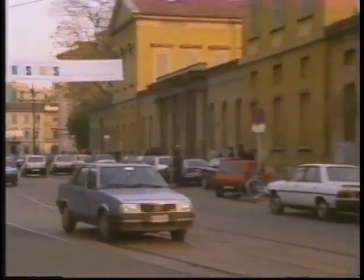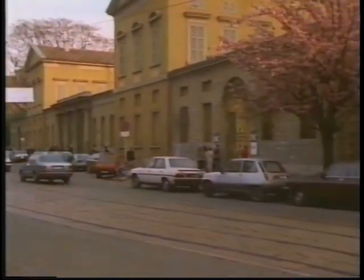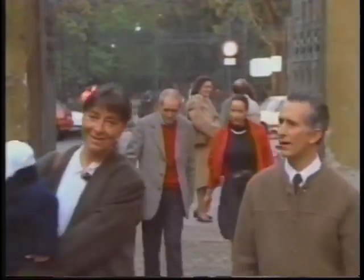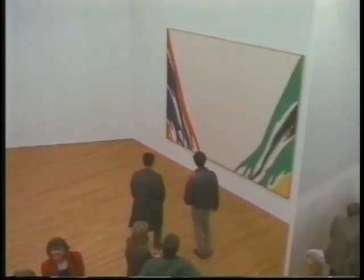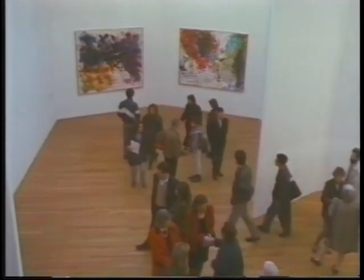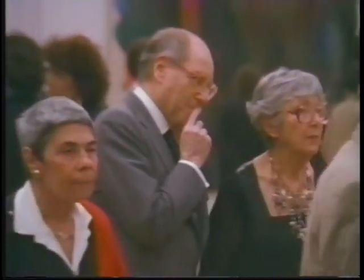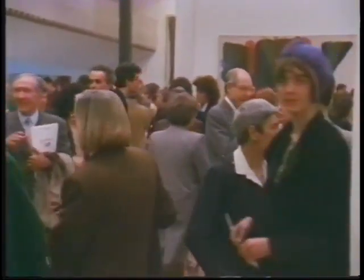On an overcast spring evening in Milan, Italy, the show opens. Morris Louis, beyond abstract expressionism, attracts a mixed group of visitors. At openings in Italy, it appears, the people come to see more than be seen. A chance to explore and ponder. Marcella Brenner, Morris Louis's widow, is on hand with her friends and family. One is longtime friend and advisor, Andre Emmerich, Louis's art dealer, who was instrumental in coordinating this show.